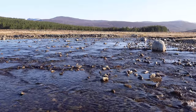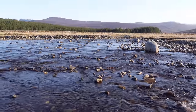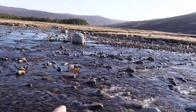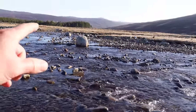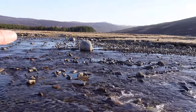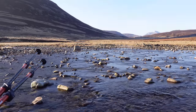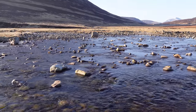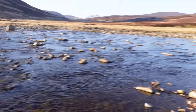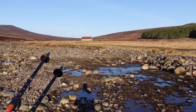Right, this is river crossing number three that I've yet to do. I'm thinking some stepping stones here. Go over to that big boulder maybe, then across. I'm not sure I took the correct line across, but I did go to that big boulder and then I kind of zigzagged my way across. But I've got dry feet and that's exactly what matters. Right, to the Red House and beyond.